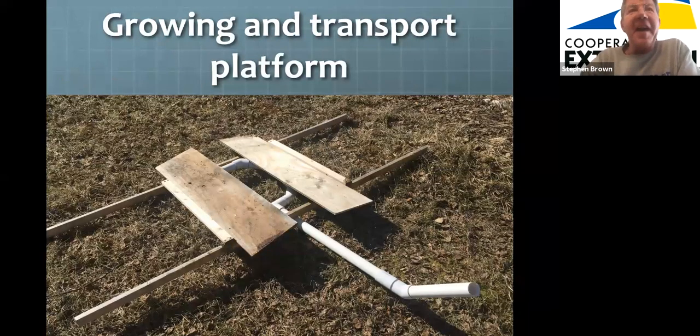Next, this is not an absolute requirement, but it makes things a lot easier, is you need a growing and transport platform. What I've done here is I've taken basically two boards and laid them across the watering tube, and they're nailed together here and here. And then I've got two boards that I don't nail down. I just lay down and then I plant the cabbage through this. So the purpose this serves is, as the cabbage gets big, it's going to grow onto these boards. And that's great because it keeps it off the ground and further away from slugs.